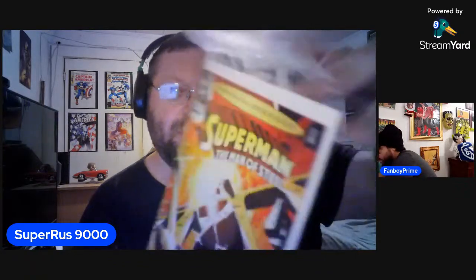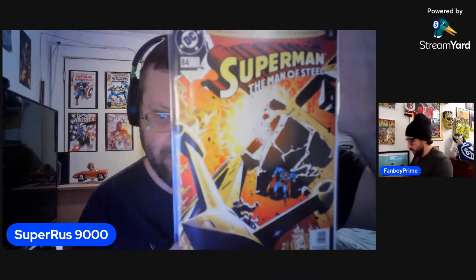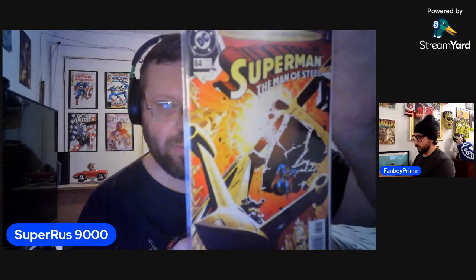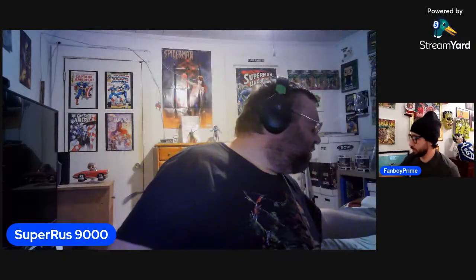Got issue 84. I remember Superman Forever was one of the last books that I bought before I quit collecting. I had the lenticular cover where you can move it and it changes the image. Where he's doing the suit and he flies off. Then years later, I found the Alex Ross variant of it. Man, that's a gorgeous cover. Yeah, it is. Luckily, I've got both of those.